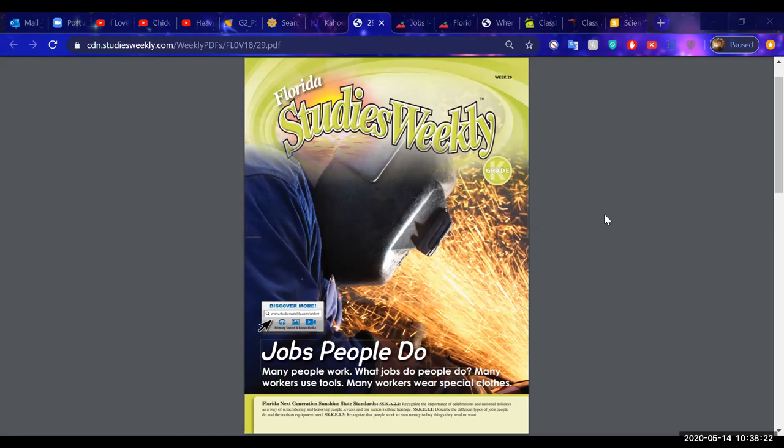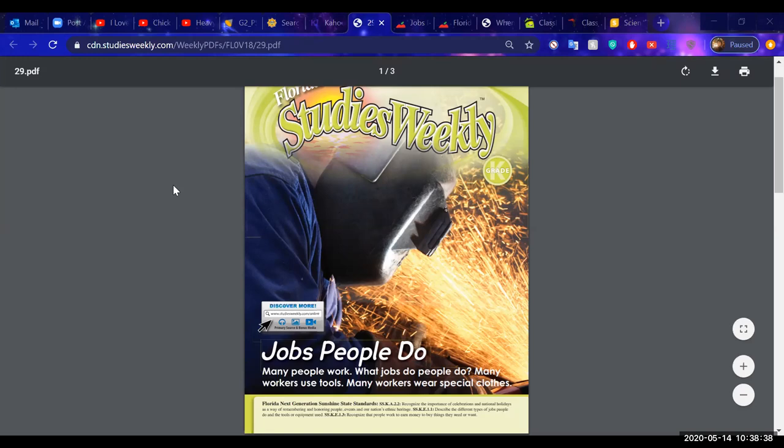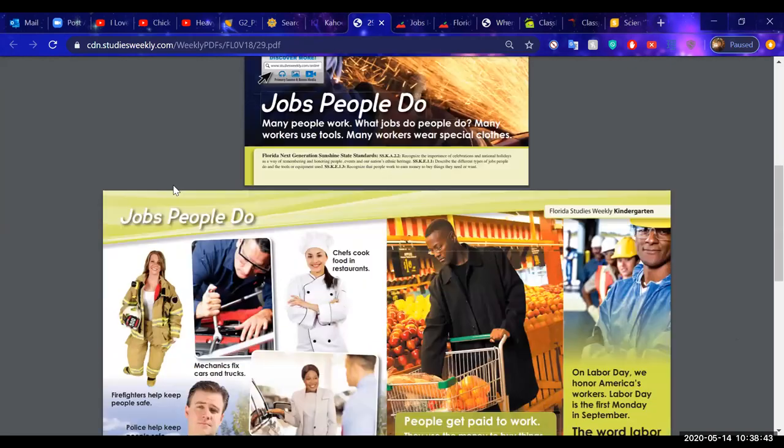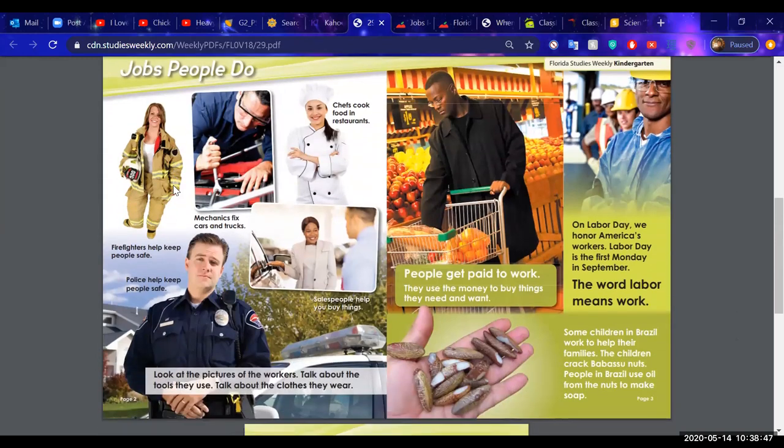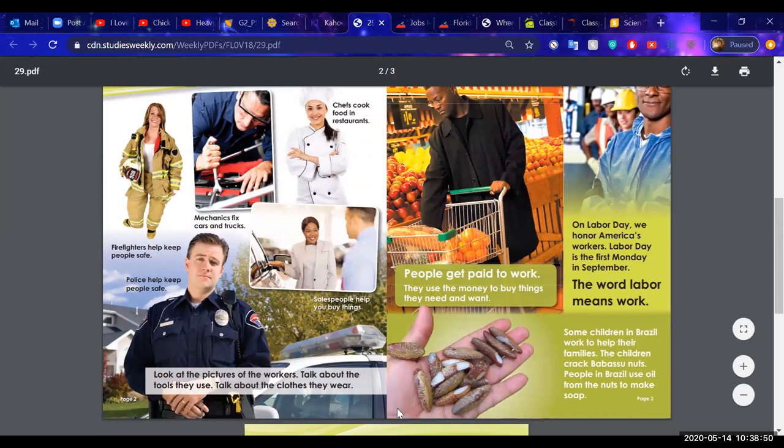Do you think this job is safe or dangerous? So in general, this job, which is called a welder, this person is a welder, this job is considered a little bit dangerous. But luckily, there's many protective clothing for the workers to use to stay safe while completing the job. Let's look at some other types of jobs. Now on this side of the page, you see a lot of different workers. So we're gonna go over that.